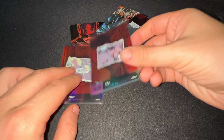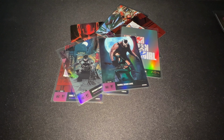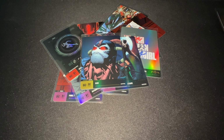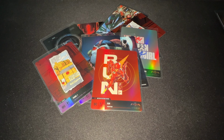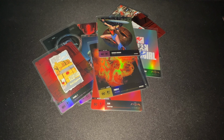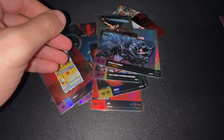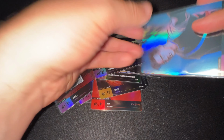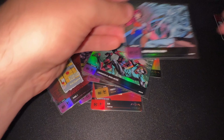We got another panel. We got Batman and Robin. We got Scandal Savage and Bane. We got Speed Force. We got a normal Bane Legends card. We got a panel one. We got Run. We got the Firefly Legends card. Wonder Woman. Harley Quinn and the Brooklyn Bruisers. Batman versus Catwoman. Aquaman versus Gorilla Grodd. Dick Grayson. Manhunter versus Green Lantern.